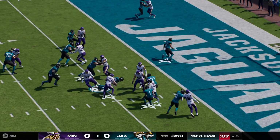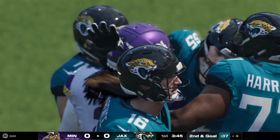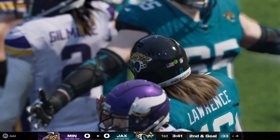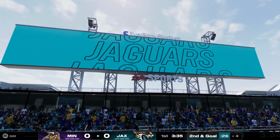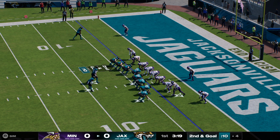Now this is going to be a design run. They let him keep it. Down to the 4. It'll be 2nd and goal. Down in the red zone, design quarterback runs are a handful for defenses to account for. But in this case, give them credit. Not a lot of room to maneuver here for the quarterback, and they keep it to a short gain. Inside the 5, it is 2nd and goal.